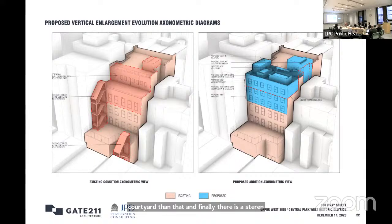And so these are changes that are fairly common for the Landmarks Commission to review, particularly as buildings adapt for different uses. And we'll discuss it in the context of our practices and our policies.